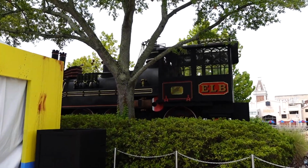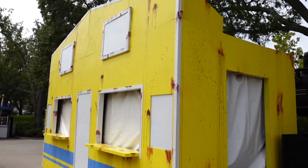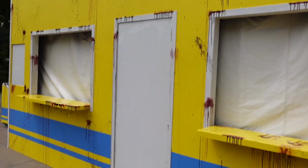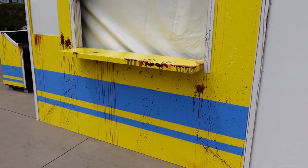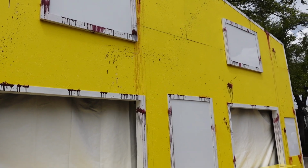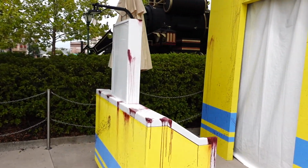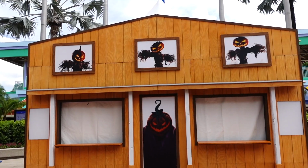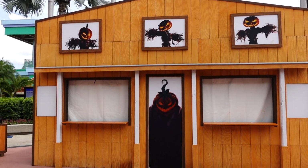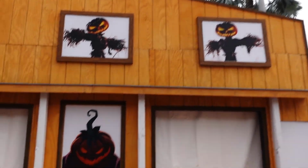And directly in front of the Jules Verne train from Back to the Future Part 3 is another food booth here. Got an interesting color scheme. Kind of looks like a Minion. Not gonna lie, that looks like a Minion to me, but it's not going to be. But yeah, another food booth right here in front of the Jules Verne train. And directly in front of Woody Woodpecker's Kid Zone, the Animal Actors show, there's another food booth. This one has pumpkin scarecrows on it. Look at this dude.